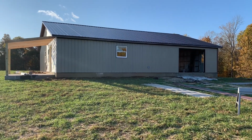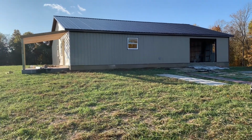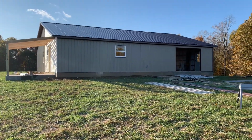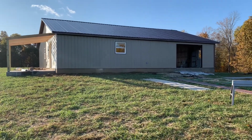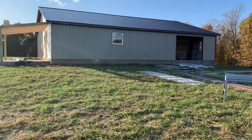All right, so I know a lot of folks have been curious about a house update. So now that we've done the farm update, here's a little bit of a house update. As you can see, we've got the house portion on the left-hand side here, garage on the right-hand side there.